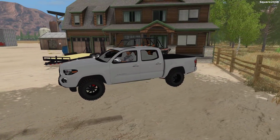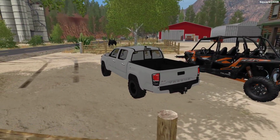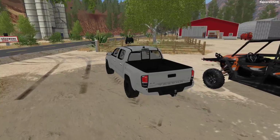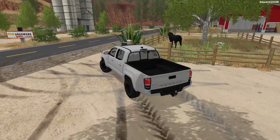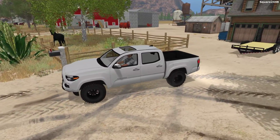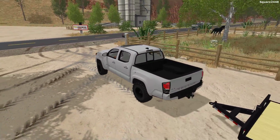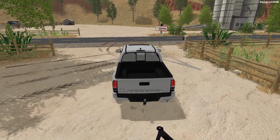We just recently added a bumper pull hitch to the back of it. It is attached to the frame, which is pretty exciting, and now we are able to tow trailers with it, because when we did buy this truck from the Toyota dealership, there was no hitch on it, so we did have to add that. Now since we did, we'll be doing many videos with this, and I really do like this off-white. Looks pretty cool.